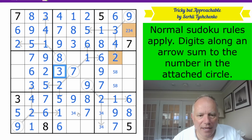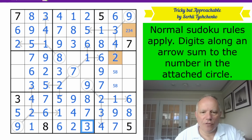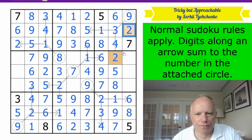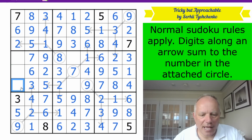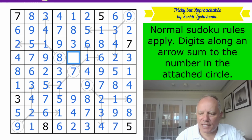3 there. Yes, that's become a 4. 3, 4. 2, 3, that's a 4. We can do this 5 and 8 now. Now we're just finishing off. That's a 2. Let's get rid of the color again. 1, 4, 3. What have we got here? 1, 4, and 8. 1, 8, 4, and just a 5 and a 6 in the center.